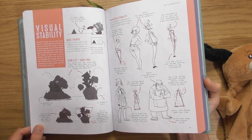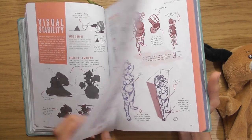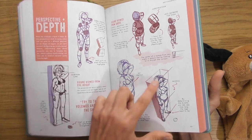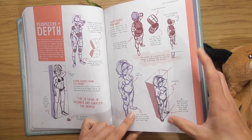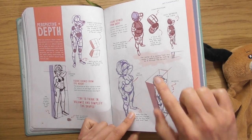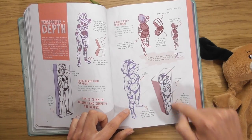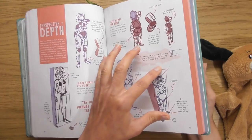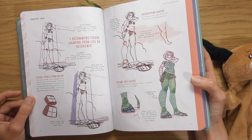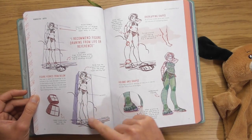Visual stability. Perspective and depth. I find stuff like that really hard. Drawing things in weird perspective. She's done what what's-his-face could do. David Hone said, turn everything into boxes. Get the box in perspective and then get your shapes. I wonder if she did the box first and then put a character in, or she put the box around the character.